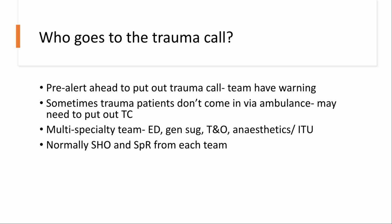your trauma centre is. Sometimes trauma patients don't come in by ambulance though, and won't come in as trauma calls, for example, if they've come in by foot, being brought in by somebody else, or sometimes ambulances don't put them in as trauma calls. And in ED, you might see a patient that you think is a polytrauma and needs to be dealt with as a trauma call. So you can put a trauma call out in ED as well.